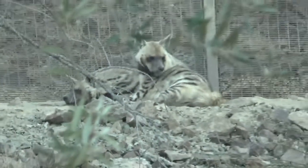Oh wow, you can really see them. That's crazy. I didn't know my camera was this good. Aww, hyena licking himself. Anyways, we're gonna move on to the rest of the museum and see you guys there.